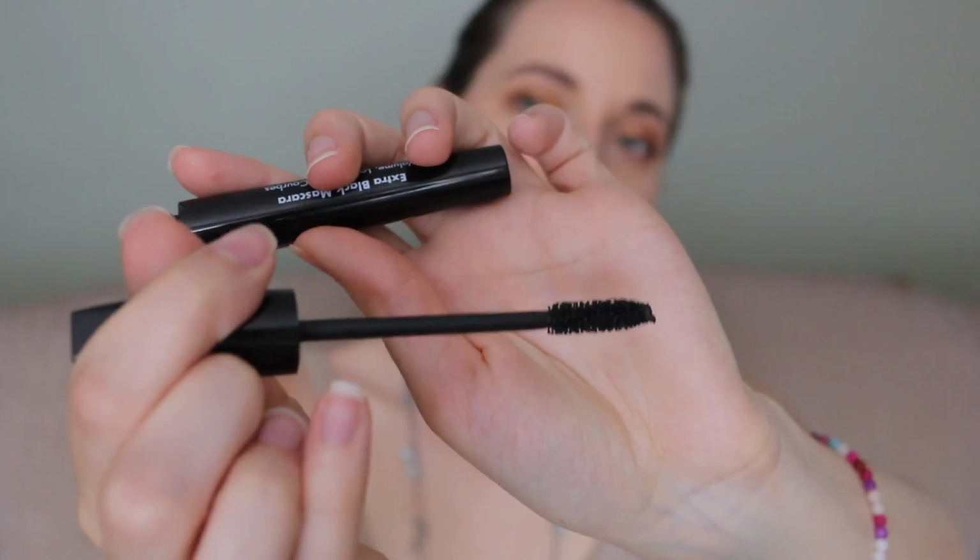I did really like the wand. It did a good job at grabbing all of my lashes in the inner and outer corners, and I believe they make this in a waterproof formula, but don't quote me on that. I would get this again, but there are mascaras that I prefer much more to this one.